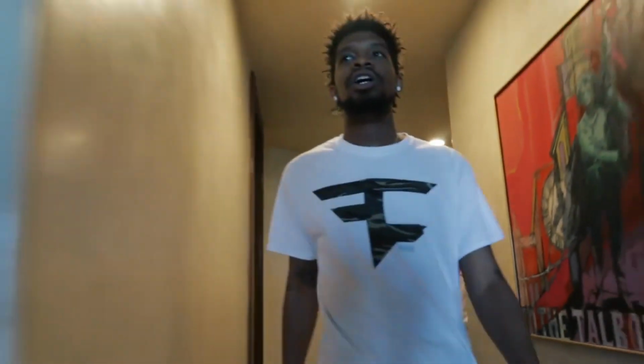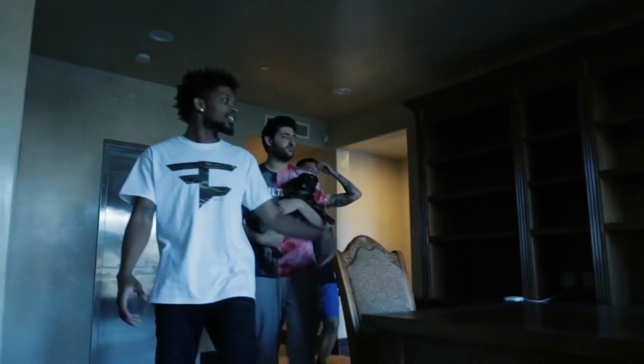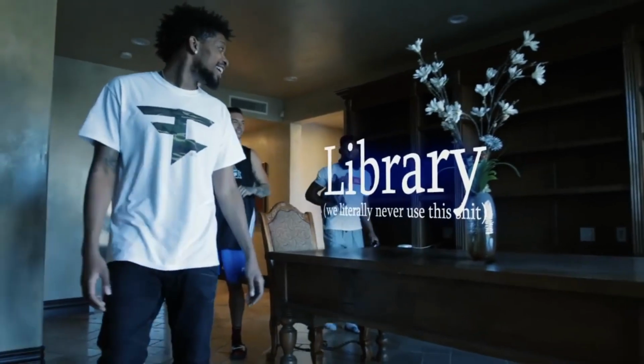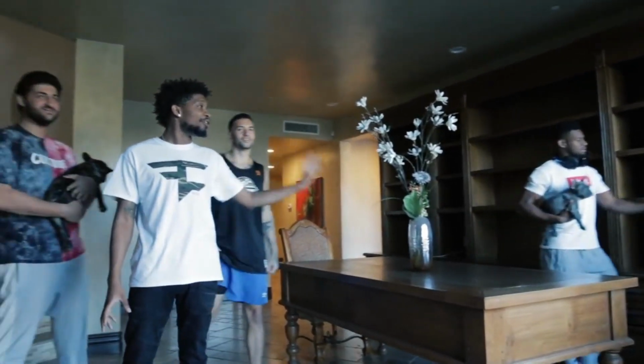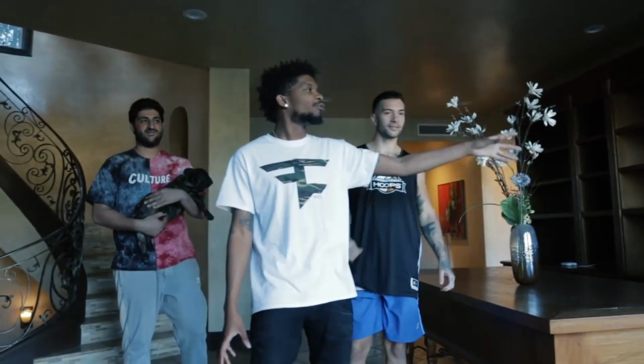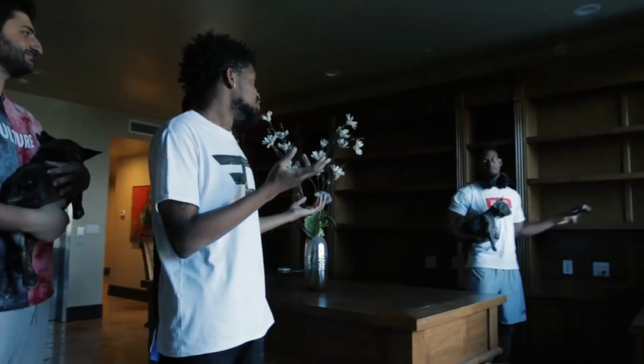Okay, so what do we call this area right here? This is the library. As you can see, we have a lot of books. We have an enormous selection of books to choose from, whatever you're feeling. No, we should dead ass at least fill this up with some books. Yeah, honestly. Like Papa J, just whatever, anything you got.